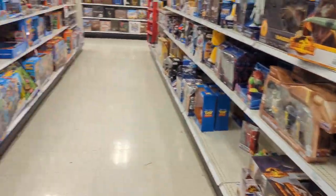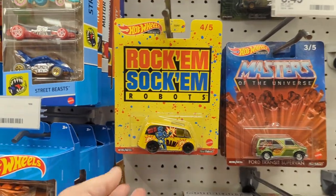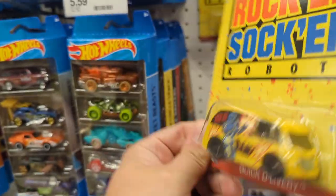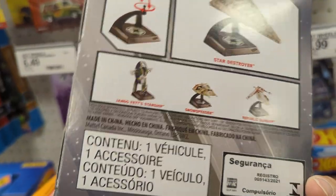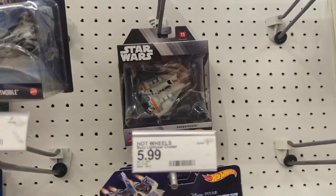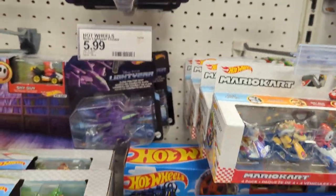Alright, here we go. Dip into the Hot Wheels. Rock 'em Sock 'em, that's new. Some coins. Ooh, Star Destroyer, that's awesome. So that's new, Republic Gunship's new, and the Snowspeeder. But no Chase, I don't know what the Chase is, I think it's this. Pretty cool to see, new.